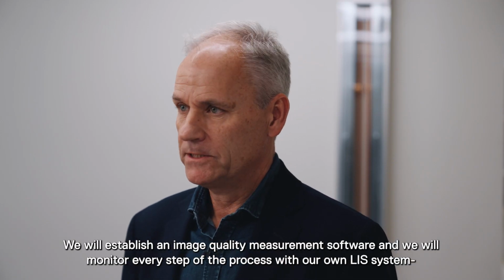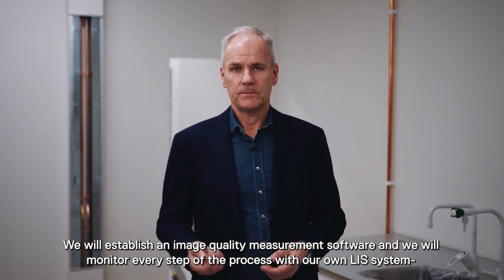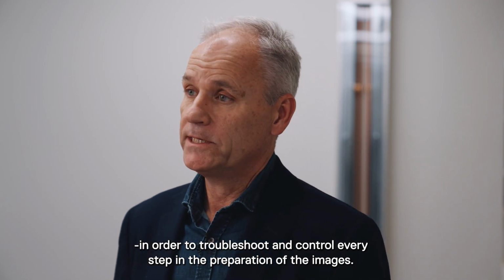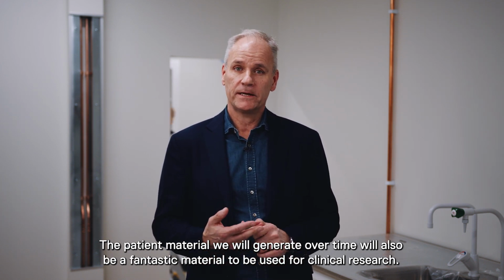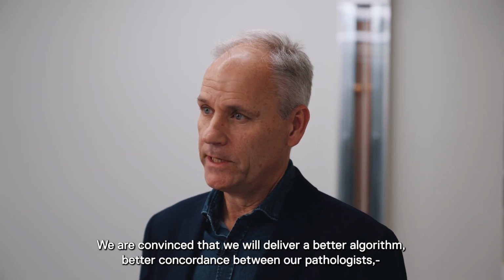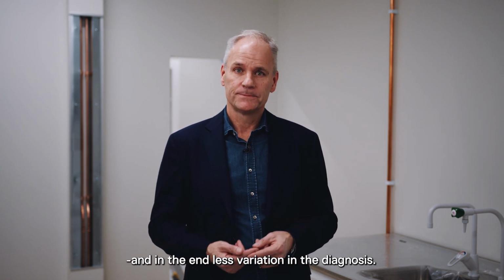We are building a special software to control image quality. And we will monitor every step in the process with our LIS system in order to troubleshoot and control every step in the preparation of the image. The patient material we will generate over time will be a fantastic material for clinical research. So we are convinced that we will deliver a better algorithm, better concordance between our pathologists, and in the end, less variation in the diagnosis.